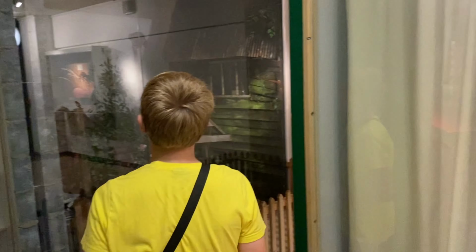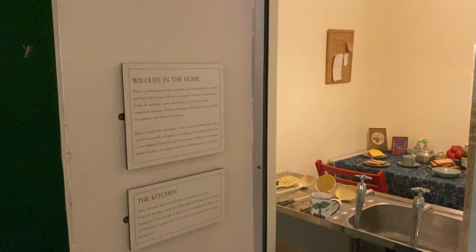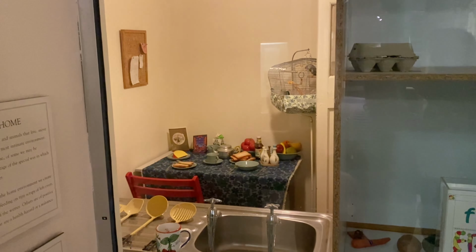And what's this in here? The fox trying to get a bit. They've got a little kitchen, wildlife in the home and in the kitchen. It's got a cool little kitchen in there. What's that in the cage? A budgie. Is it a budgie?